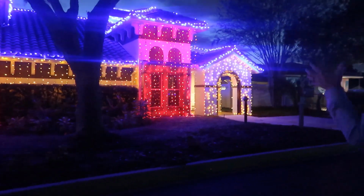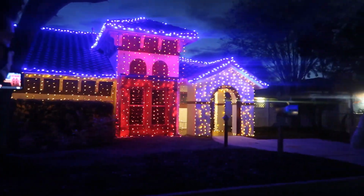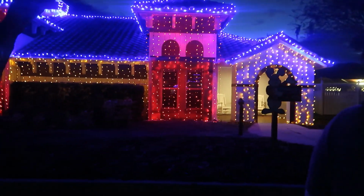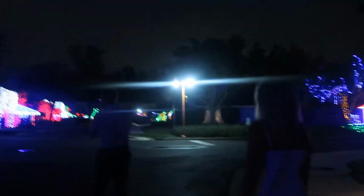There you go. So this is a fun spot. They have a roller coaster go-kart team coming into their yard. This house here is based off a fun spot. We're not gonna cheat. Don't look down there. It's so cool.